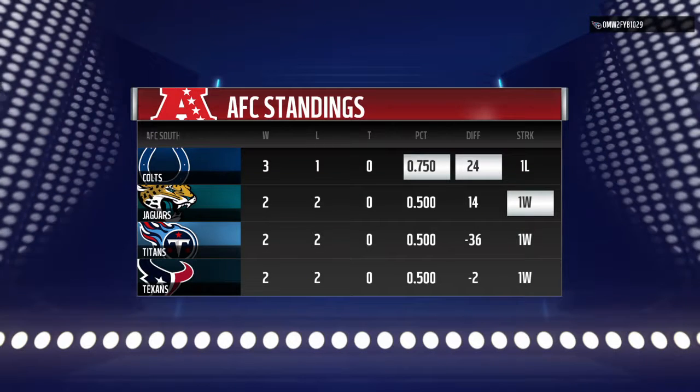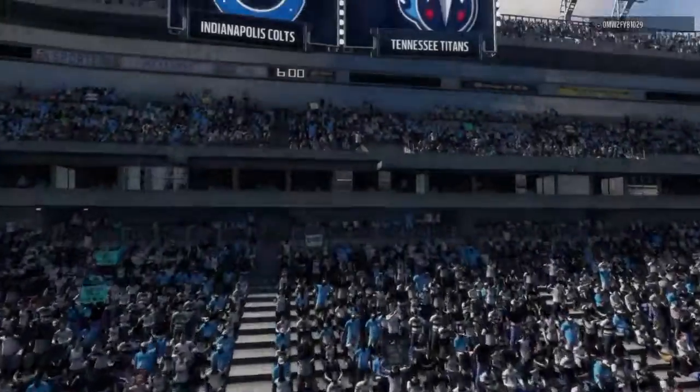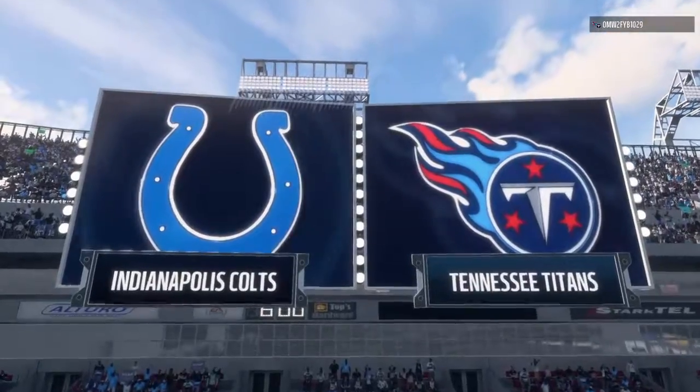Hello, everyone. I'm Larry Ridley, and you're tuned in to Madden 18 on EA Sports. The Titans continue to move through the season and want to find a way to secure win number 3 on the year. It's the Colts going up against the Titans.